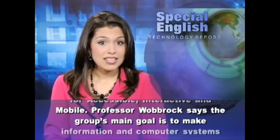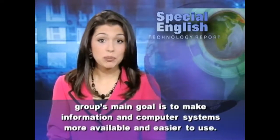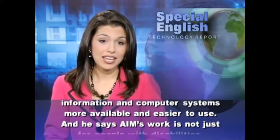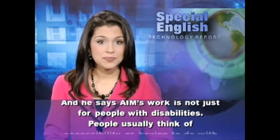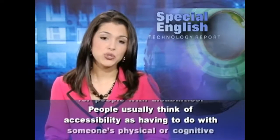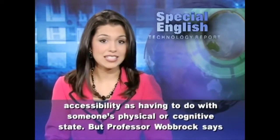Professor Wobrock says the group's main goal is to make information and computer systems more available and easier to use. And he says AIM's work is not just for people with disabilities. People usually think of accessibility as having to do with someone's physical or cognitive state.